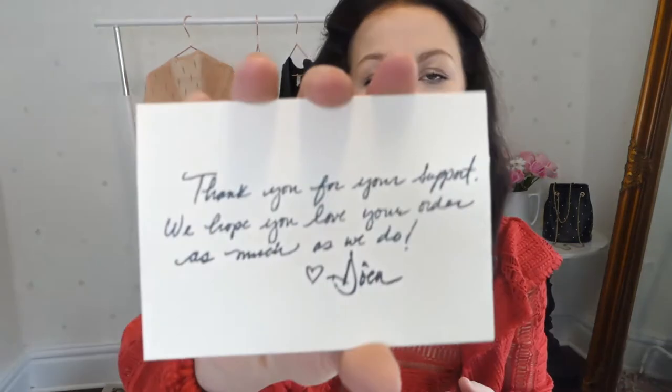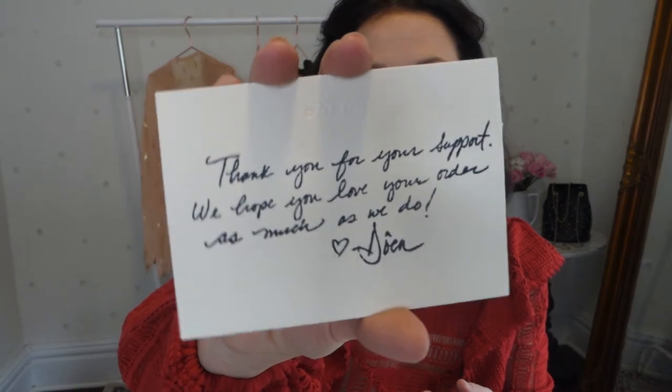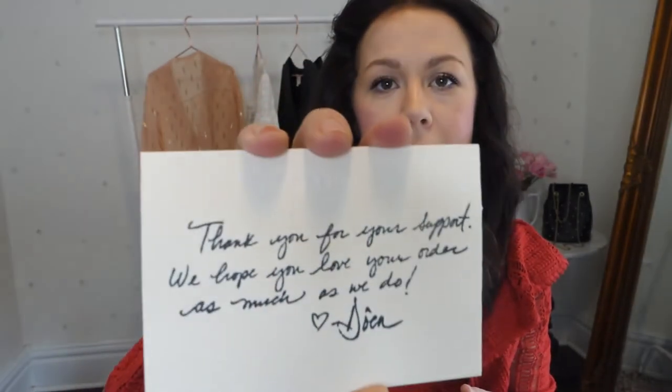Oh, sweet. Thank you for your support. We hope you love your order as much as we do. It looks like a very personal order on nice stationery. It's very thick, and it has the DÔEN, I don't know if you can see it, debossed on it. Okay, so some more little brown tissue paper. And the DÔEN tag. Oh, cute. Oh, very nice. Oh, that's so pretty.